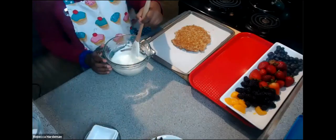As we said in previous sessions, if you use the low fat or fat-free whipped topping or the low fat or fat-free cream cheese, you cannot tell the difference when you put this wonderful fruit on top of it. So true. Awesome.